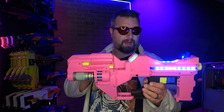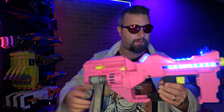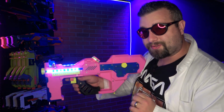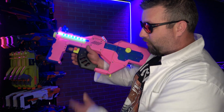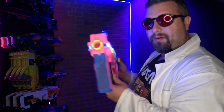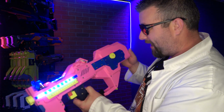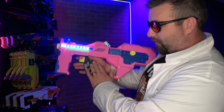So here we are again. I'm just gonna quickly run through all this. I know I mentioned some of the features of the blaster, but I didn't talk about ergo. So I'm gonna have to say the ergo on this blaster is kind of strange. The pistol grip on this blaster is not the most comfortable thing to hold on to. Definitely gives it that really strange look though, like I guess a sci-fi type blaster. But it is worth mentioning, there could be a little bit more rework here.